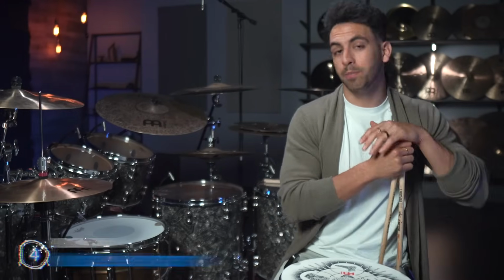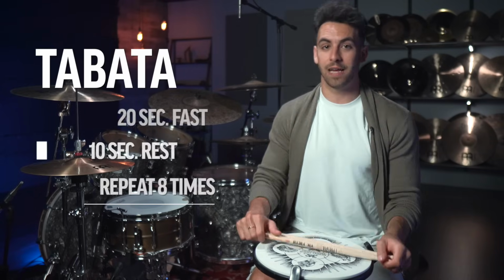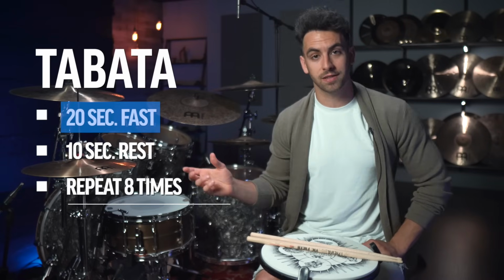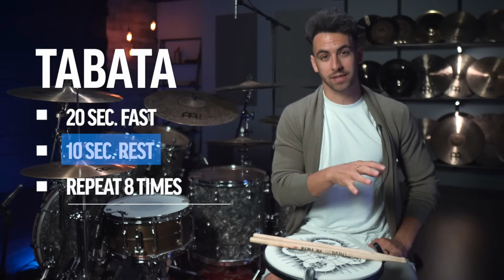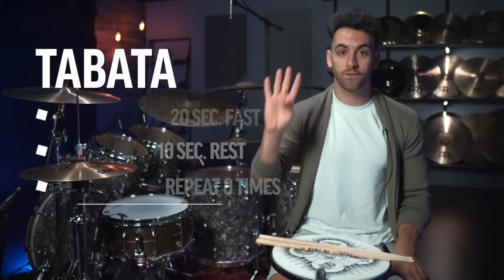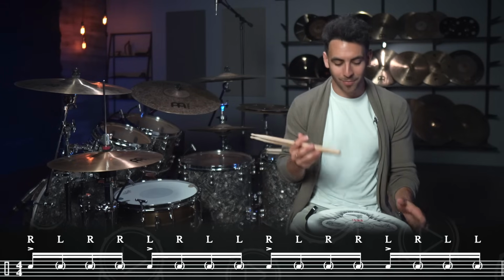All right, so as we know, the fourth pillar is muscle development. So the exercise that I have for us here is called Tabata. Now, Tabata is, I dropped my stick. Tabata is an exercise concept where you do something as fast as you possibly can for 20 seconds, and then you take a 10-second rest. Now you repeat this 8 times for a total of 4 minutes. Trust me, this is gonna get your muscles burning.